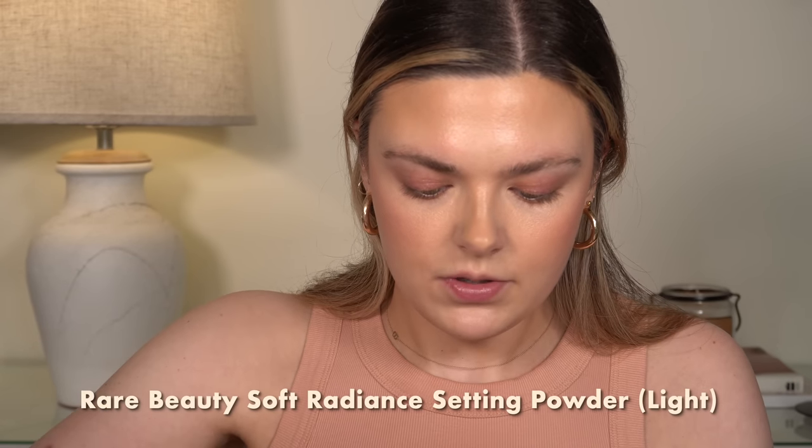Okay, now I'm going to set with some powder. I'm going to use the Rare Beauty loose powder in the shade Light, and a really big fluffy brush, and just very lightly set mainly the center of my face. I'm also going to put a little bit of that under my eyes, but I'm going to go back over my under eyes first just to make sure there's not a ton of creasing. I'm not going to use a ton of the powder, but I'm going to use this small Morphe brush and just tap right here, mainly in this inner portion.